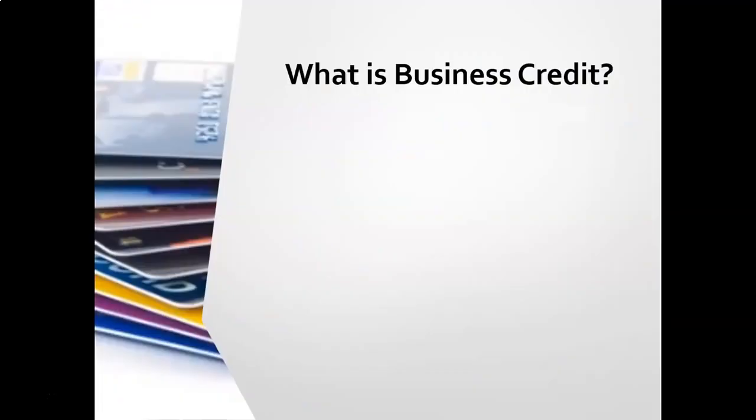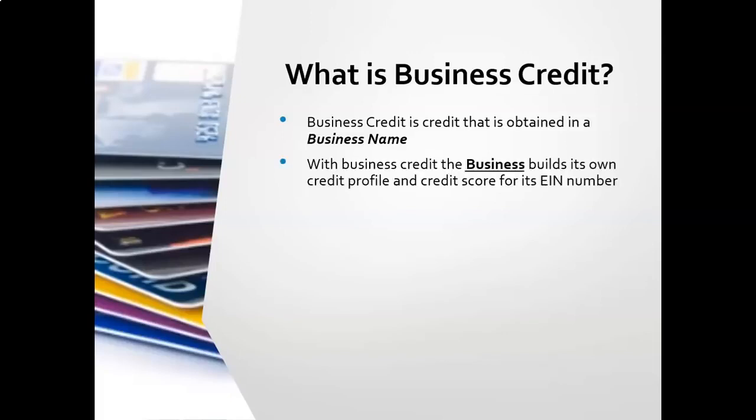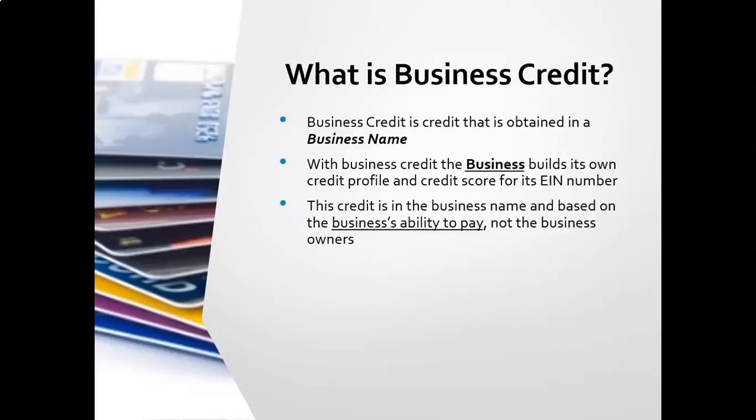So what is business credit? Business credit is credit that is obtained in a business name. You have to have a business to be able to get it. With business credit, the business builds its own credit profile and credit score for its EIN number. It's similar to using your Social Security number, but you're using your EIN number, which is pretty much like your business's Social Security number. So this credit is in the business name, and based on the business's ability to pay, not the business's owners.